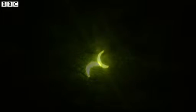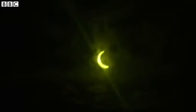In the band of totality, just over 250 kilometres across, temperatures often drop 20 degrees or more when the sun is completely blacked out.